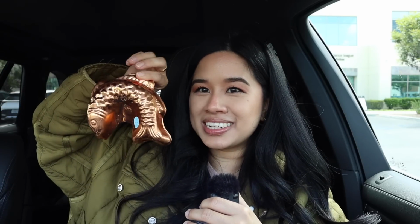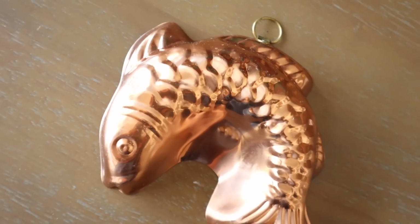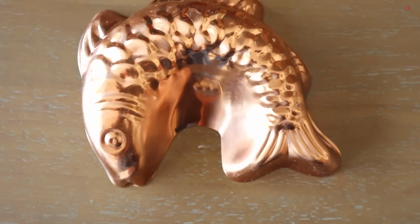and this was only $5. This next item is probably not even something I'm gonna use right away, but I found a fish tin. I guess it's a baking mold of some sort. I'm gonna start collecting copper things because I just imagine having a beautiful kitchen with lots of cute copper things hanging on the wall. So such a cute find, and this was also $5.